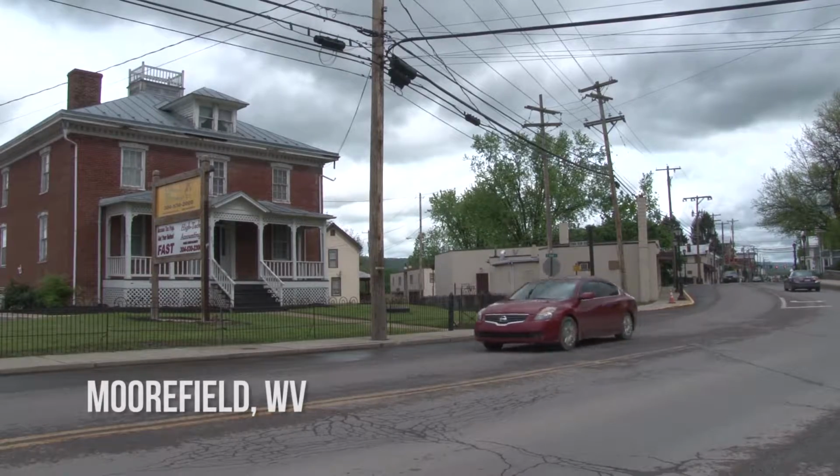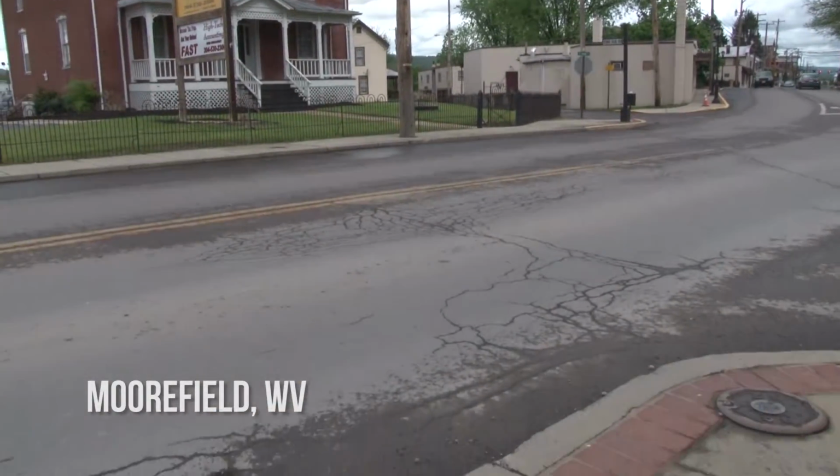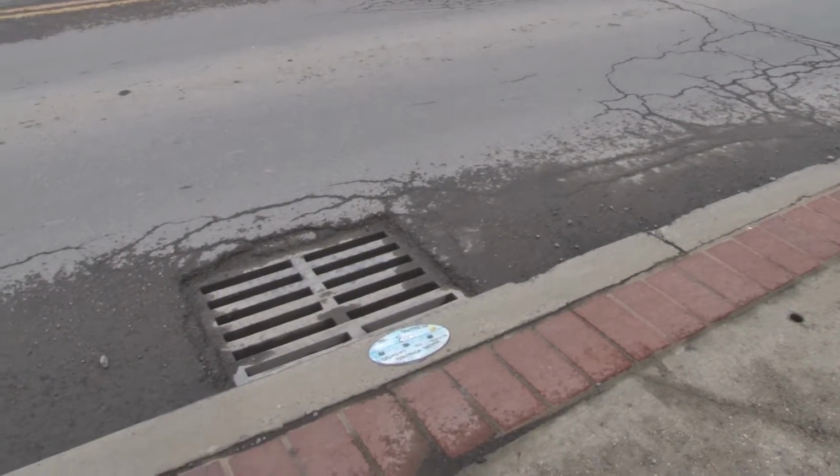It started with a project to bring awareness to how water pollution can be prevented. But for the students at Moorefield Middle School, it became a lesson in how their individual actions can bring about a positive change. You'll find them on about 50 storm drains around downtown Moorefield, and they convey a powerful message.